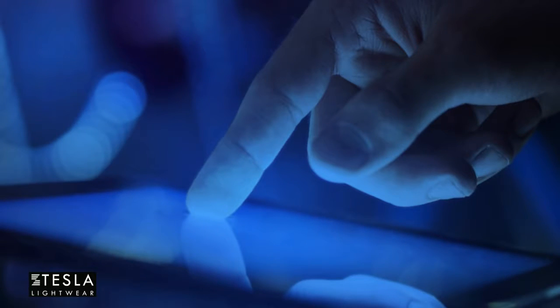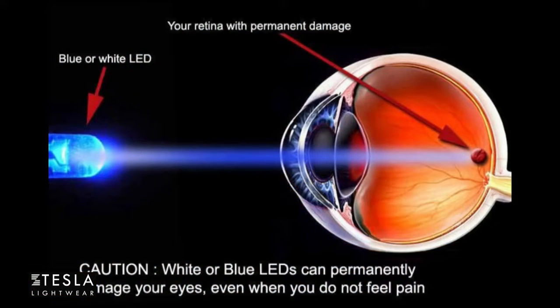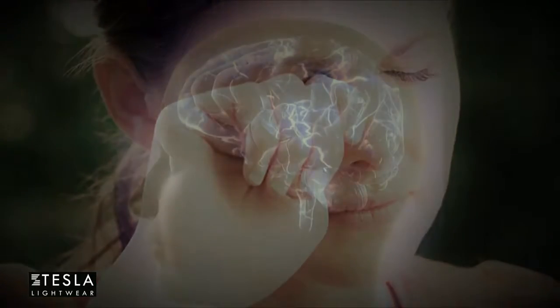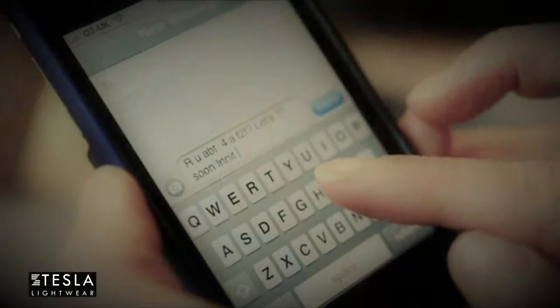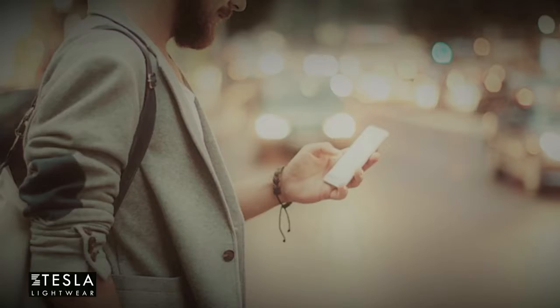But screens on smartphones, tablets, and computers emit high-energy blue light, and this can cause eye strain, headaches, fatigue, blurred vision, and dry eyes. It can also damage your retina and even lead to vision loss. Too much screen time can reduce brain function and, surprisingly, may alter your brain performance. When they become addictive, electronic devices can have an almost drug-like effect on your brain.